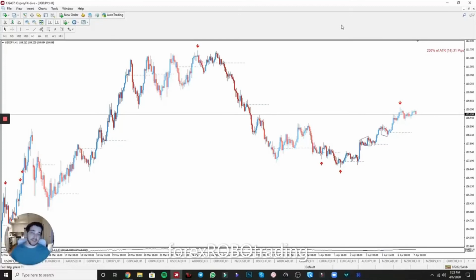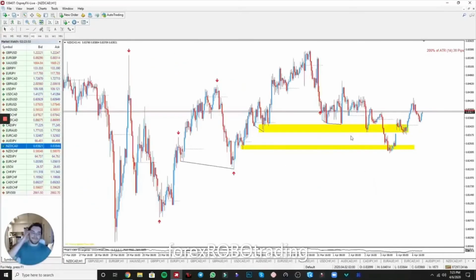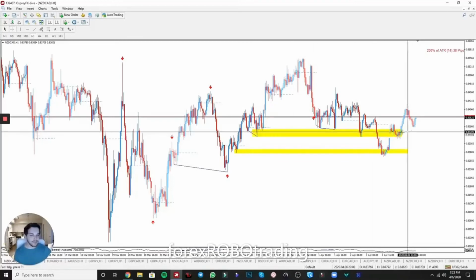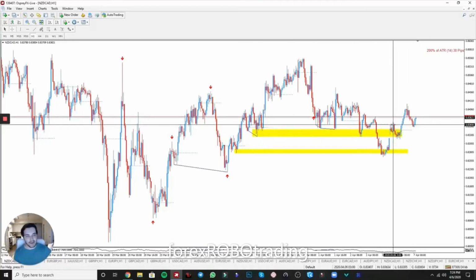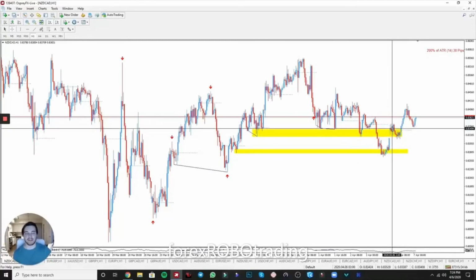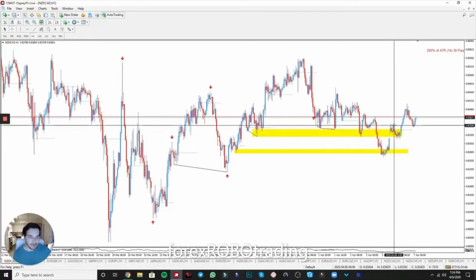The other day, which was yesterday, I got into a buy for NZD CAD. You know what? Let me pull it up and let me show you here. I actually still have it marked up here, the zone, so you can see where I got into the buy. So right here's a demand zone. I got into my buy position right here. The moment the market gapped up, because yesterday was Sunday, so Sunday gap open, I got into a buy right here because I was expecting it to continue shooting up.